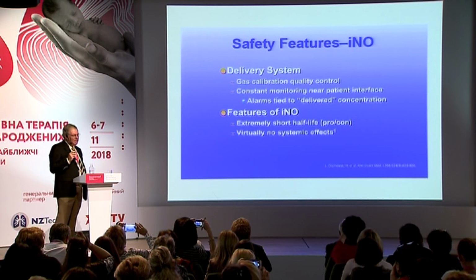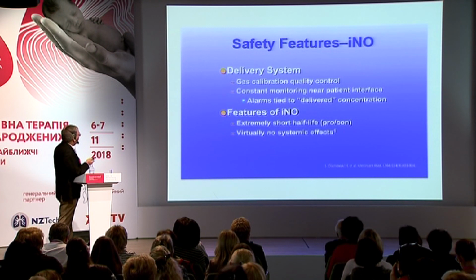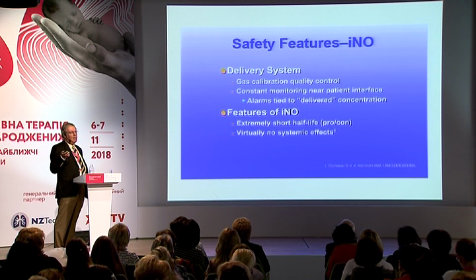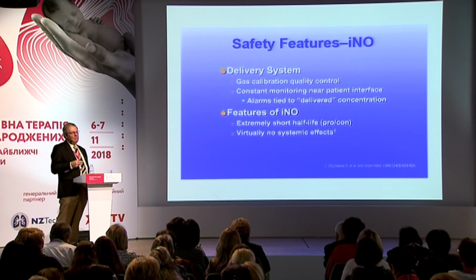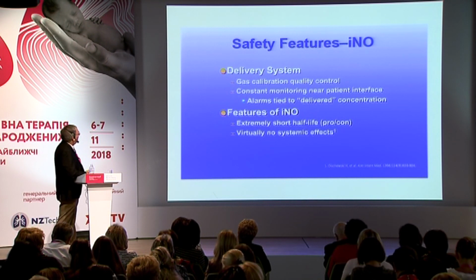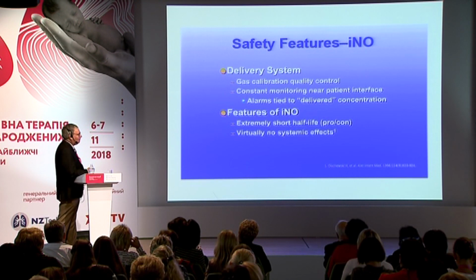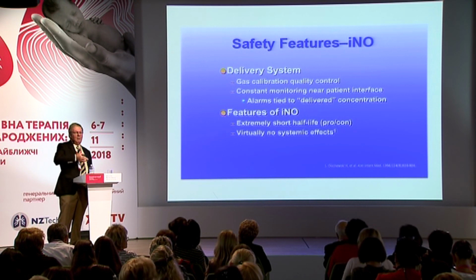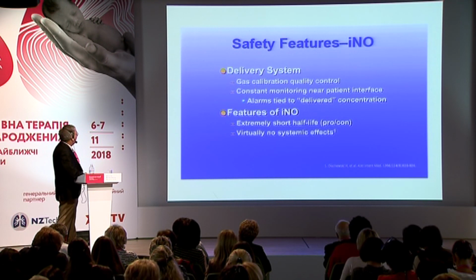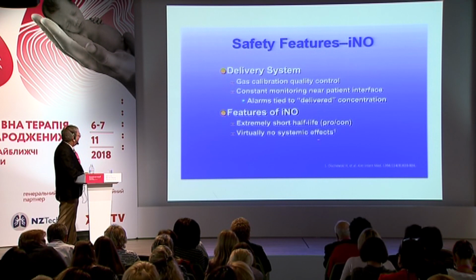Now, let's look at the safety features. Here, with inhaled nitric oxide, you have gas calibration quality control. If you're using a nitric oxide administration device, you can set the amount of nitric oxide you want to deliver in parts per million. You can monitor this, with constant monitoring near the patient interface. In addition, you can have alarms tied to the delivered concentration, so if there is a problem, either too high or too low, the device will tell you. And again, inhaled nitric oxide has an extremely short half-life, really in seconds, and has virtually no systemic side effects.